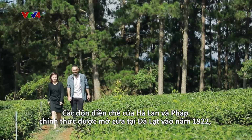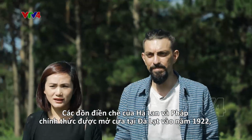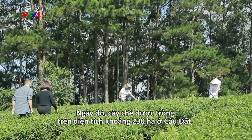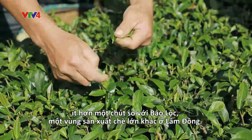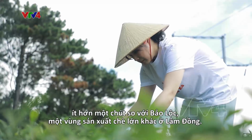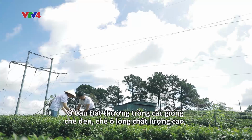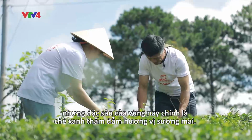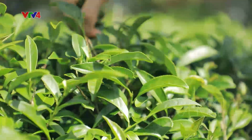Plantations from Holland and France officially opened here in Dalat in 1922, and the French brought in tea processing machines. Tea trees cover 230 hectares of Godet, marginally less than Bà Lộc, the other major tea-producing region in Lâm Đồng province. Godet grows high-quality black tea and oolong tea varieties, but its specialty is green tea, which is said to take on the flavour of the morning dew.